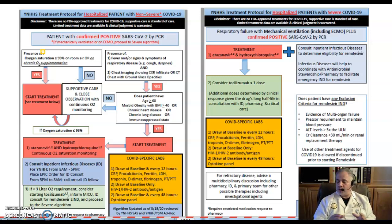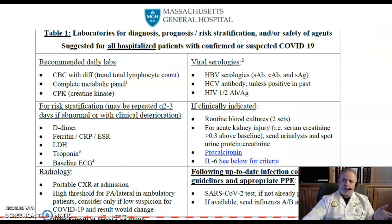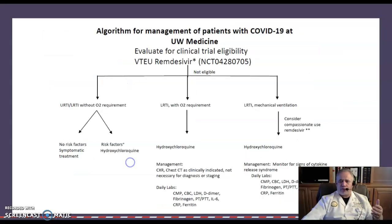Okay, I hope that kind of summary helps you. Again, that's the way they thought about it at Mount Sinai. I'm not saying that this is the perfect solution, but this is one regimen that is not evidence based. Other institutions also came up with their own regimens in terms of what labs to draw, what therapy to commit the patients to. This is Mass General, and I don't have to repeat every protocol, but you just get the idea. This is University of Washington, one of the very reputable, famous places in the U.S., and it looks like most of the therapy was hydroxychloroquine based as well.